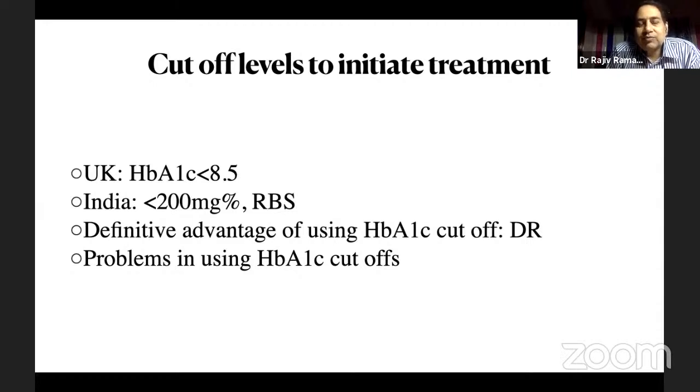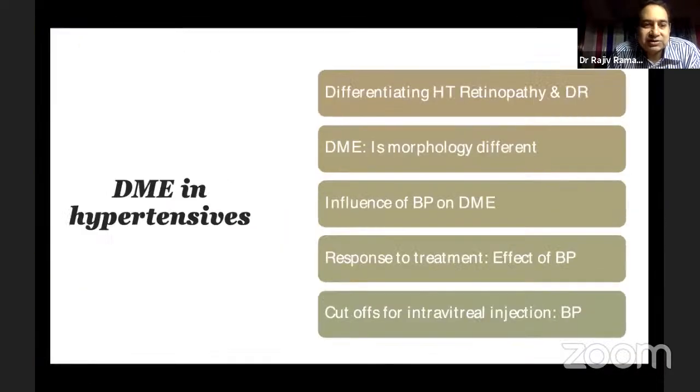9.5, and no, the advantage of RBS is we can control and give it. Here, we really don't know when it will come. Medico-legal issues are also there. So that's something which currently, the RBS is used as a cutoff in India to give injections.